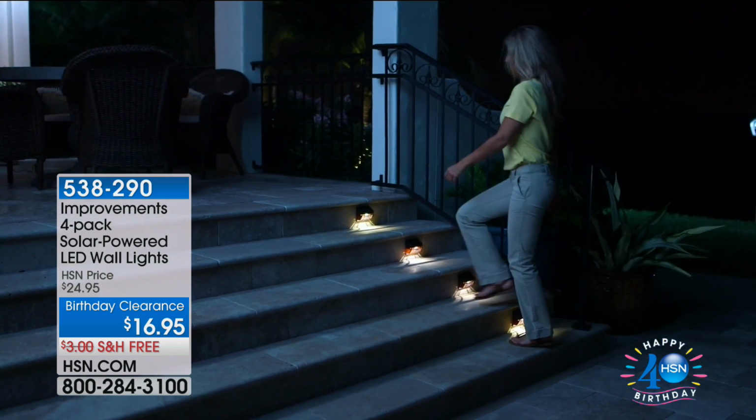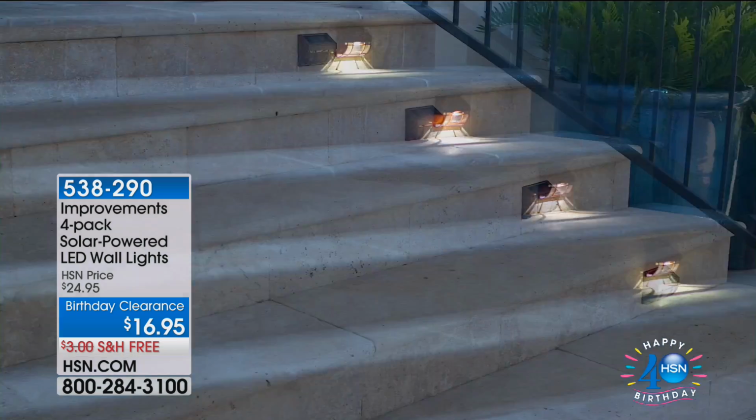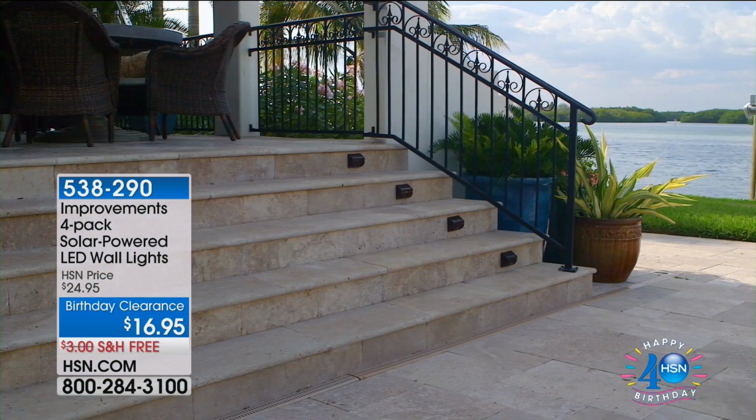Best price we've ever had. This is a clearance birthday price. We are getting you all of the final quantities that we have in these. Once they're gone, they are gone. We will ship them to you for free.